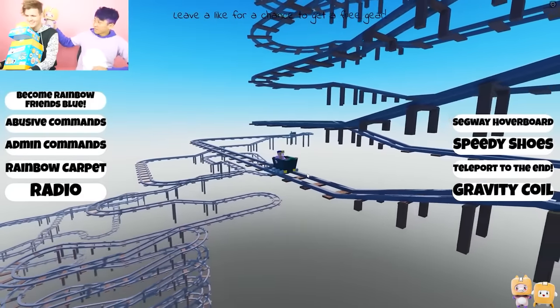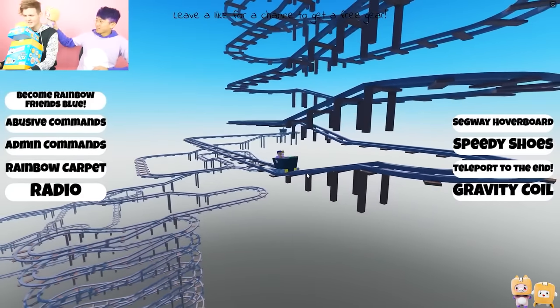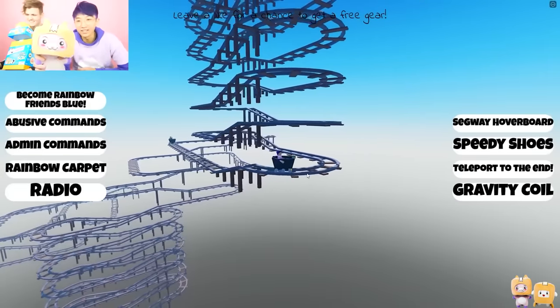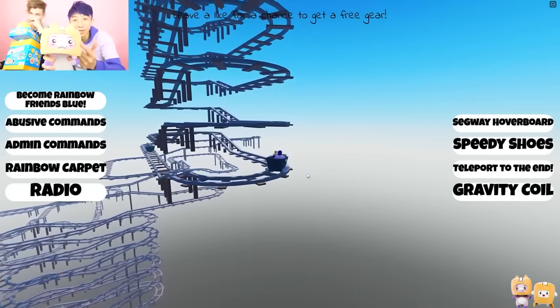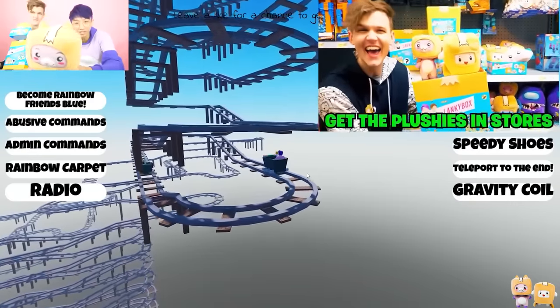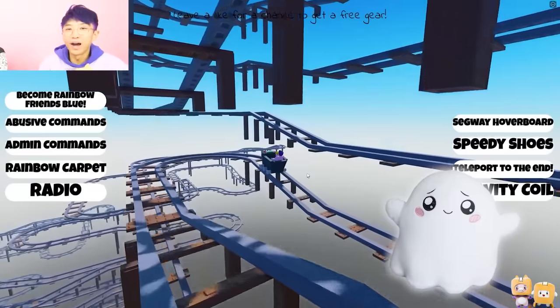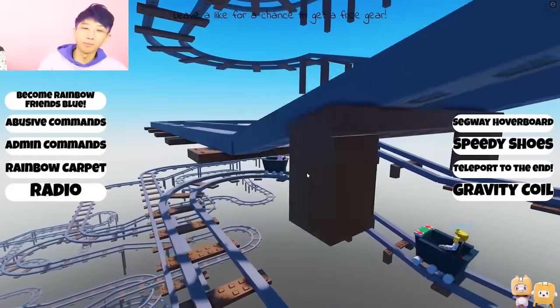Oh boy. I know you can do this. Foxy, do you like playing hide and seek with people? Foxy is so good at hide and seek, guys. See if you can find Foxy in real life at Walmart and Target. She's hiding from you guys. Ghosty's so good at hide and seek. She's inside the box. You have to buy the box to win with Ghosty.